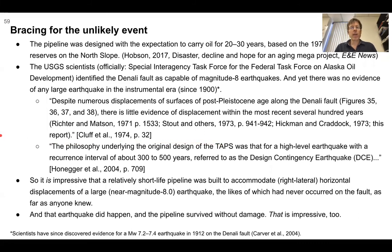So, bracing for the unlikely: the pipeline was designed with the expectation to carry oil for 20 to 30 years based on 1970s estimates of reserves on the North Slope. The USGS scientists, officially the Special Interagency Task Force on Oil Development, identified the fault as capable of magnitude 8 earthquakes, and yet there was no evidence of any large earthquake in the instrumental era since 1900.